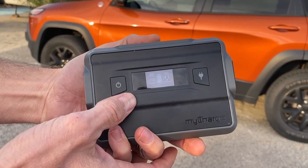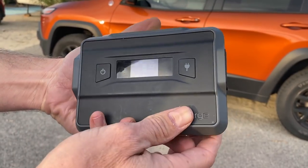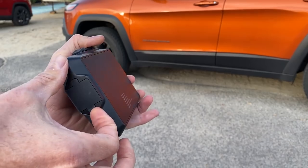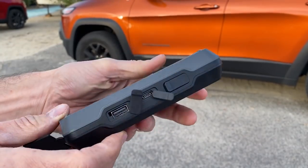It's got a couple of buttons on the front here. As you can see, this turns it on. And this is when you're wanting to use 110 volt to charge something like a laptop, which is super handy to have, to be able to charge a laptop when we're out and about. This is great for traveling and airports. Can't always get access to those chargers at the airport.